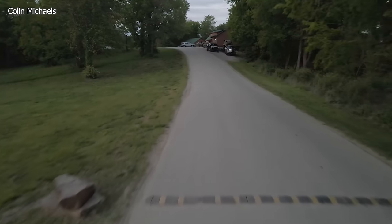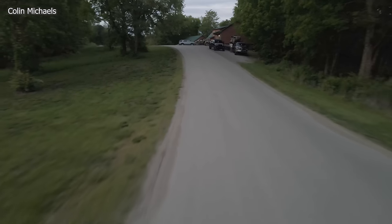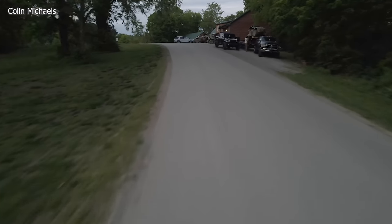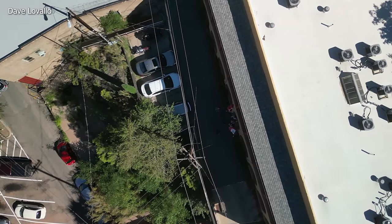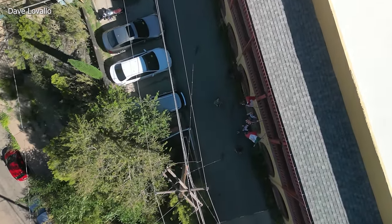Stay at this height, and you'll make it down the road and under the tree no problem. Whatever you do, don't fly up at the very last moment. Well, that was kind of predictable, wasn't it? Okay, coming in for a landing. Slow and steady does it.